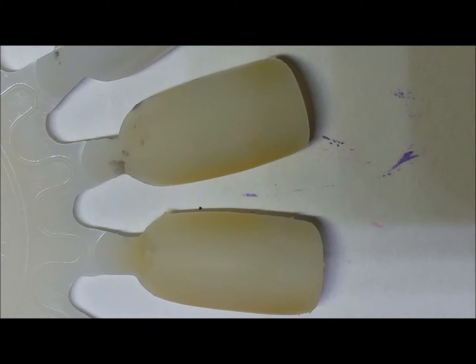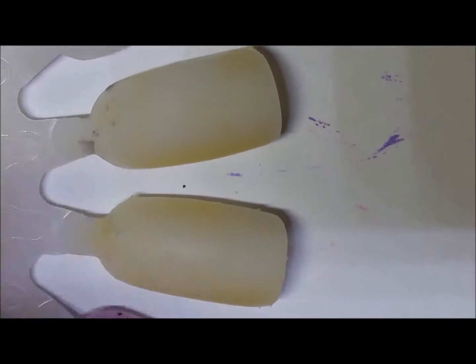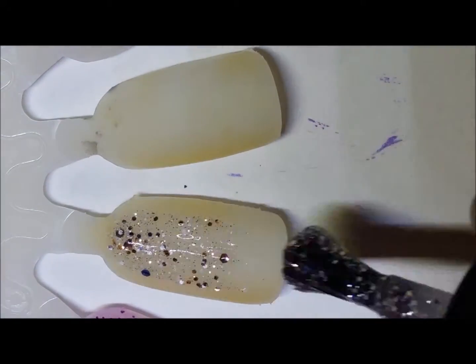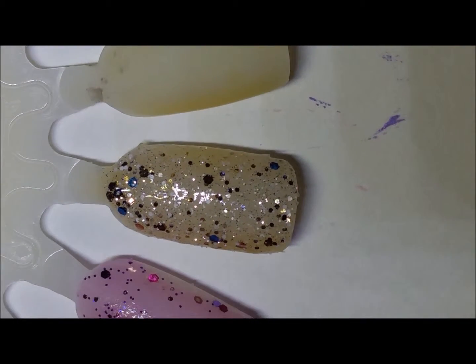Okay, next glitter is Muppets World Tour. And this is primarily white and silver. And it looks like it has gold, real light gold, blue, and some pink glitters in there. Maybe they're just rose gold glitters. I don't know. Real pretty. We're on to an ugly nail here. First coat of Muppets World Tour. I actually think this is one that you might be able to get pretty opaque on its own.